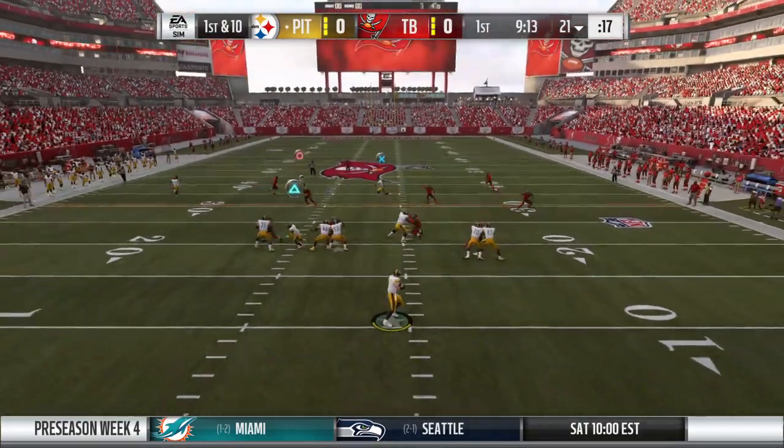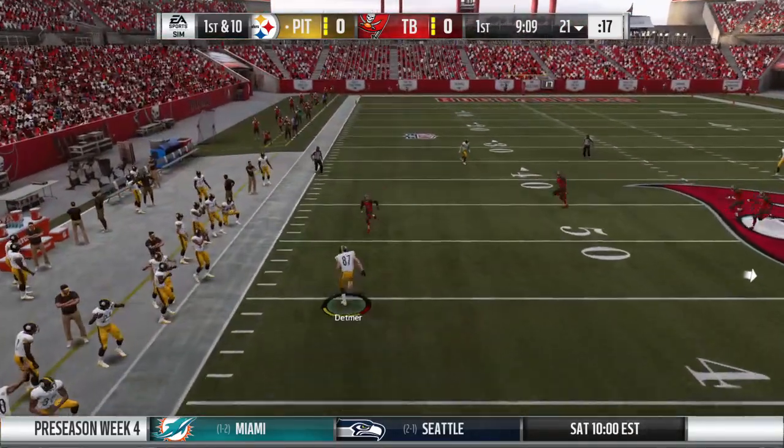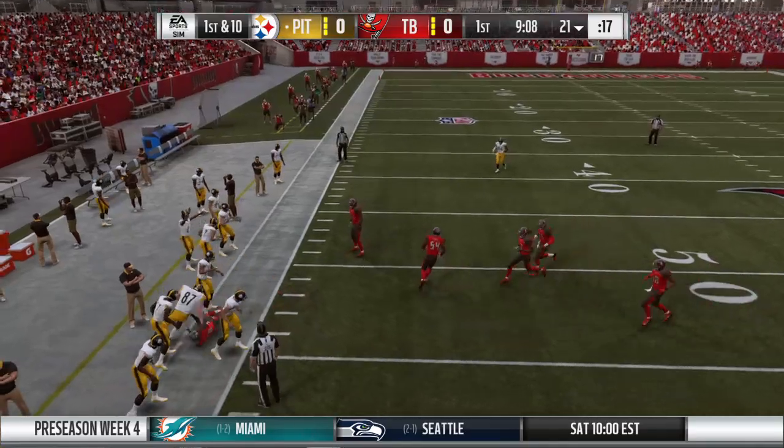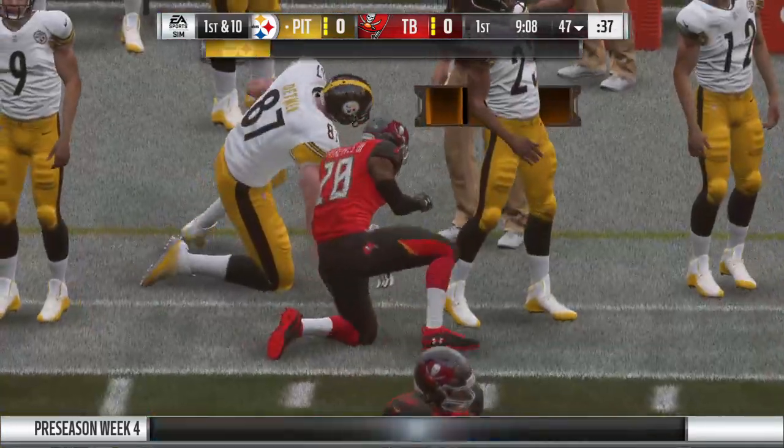After the interception, here's Roethlisberger. He's got his man on the crossing route. A very solid gain of 27.